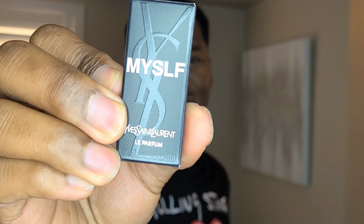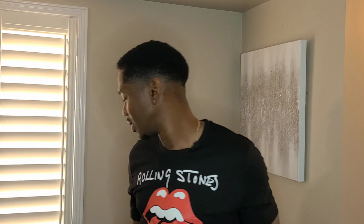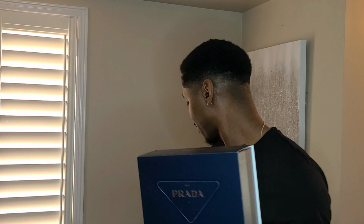This is YSL, MYSLF, Le Parfum. I actually wanted to buy this fragrance originally, but I ended up getting this one. I will be giving you guys a review of this one also, in case you're interested, so stay tuned for that. All right, so it comes packaged like that.